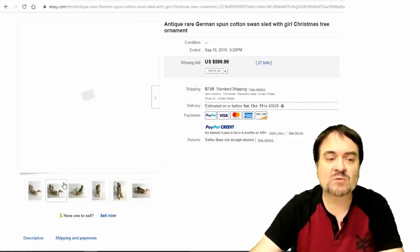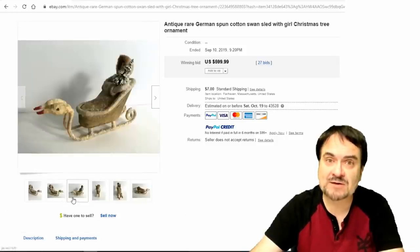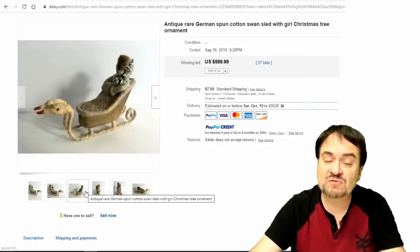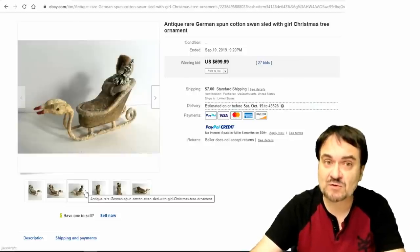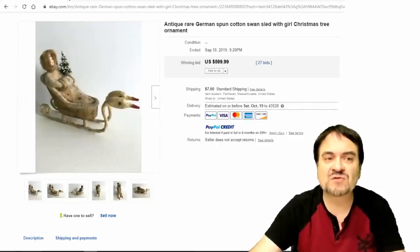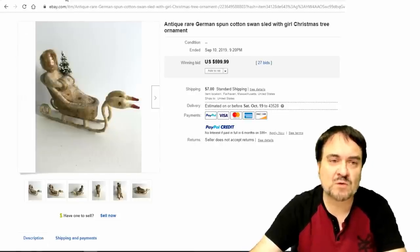Another one, this is spun cotton, which I'm going to show you how to do some spun cotton as well. How to put fake mica on there and make them look very realistic like the vintage ones in those videos I've got on the Art Professor, if you're interested. $600, 27 bids on this one.